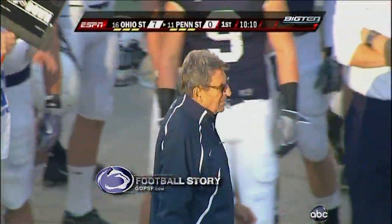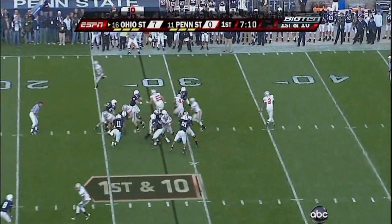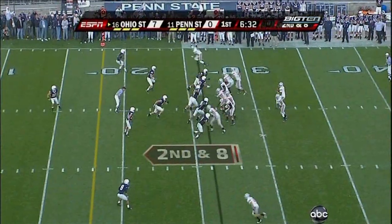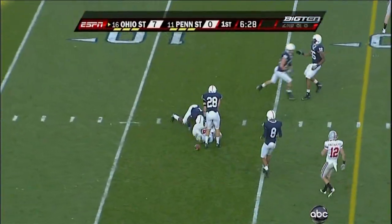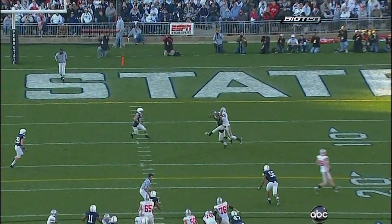The Buckeyes needed just 8 yards to get that score, but would find it much tougher going against Penn State's defense when there was more green to defend. Ohio State quarterback Terrell Pryor would complete just 3 passes in the first half. The Nittany Lions came into the game with the number one scoring defense in the country.